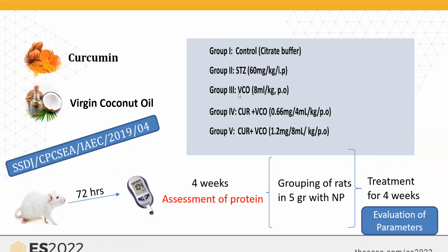And group 3 was treated with virgin coconut oil, 8 ml per kg orally. Group 4 is virgin coconut oil plus curcumin, and group 5 is virgin coconut oil plus curcumin. So this is the lower dose of curcumin, and this is the higher dose of curcumin, which was used in this treatment part.